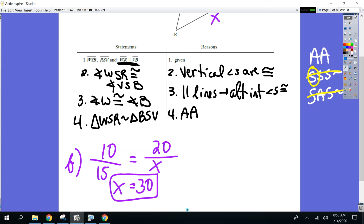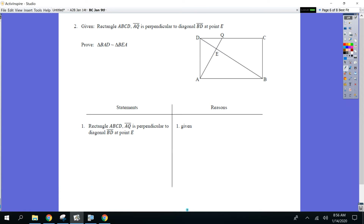Angle, I'm done. Oh, really? Okay. How easy is it to find those angles, though, sometimes? All right. Notice my two triangles are a little bit tricky here. I got BAD, and looks like a triangle inside that one, BEA.